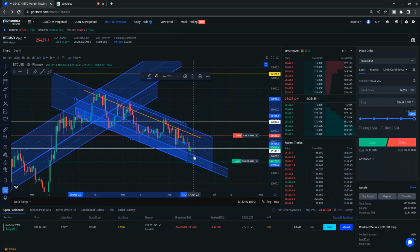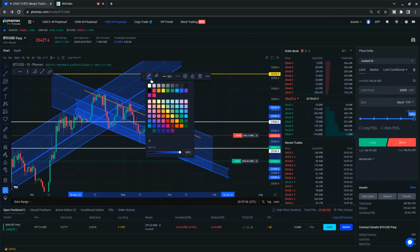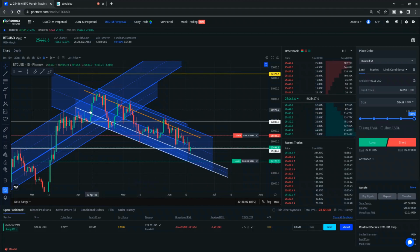And this is the one that has turned out to be just wonderful support. Let's change the color on that so you can see what I'm talking about. Boom. See that? Look at the support since early May, second week of May. Look at how well that's worked. One time it's come down through it and hit the bottom of it. So that's why I have this green line set up here for a long, if it were to come down to the bottom.